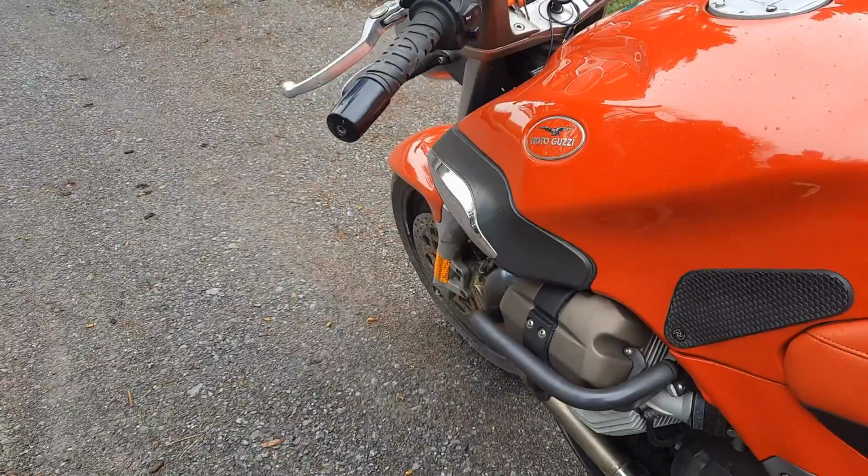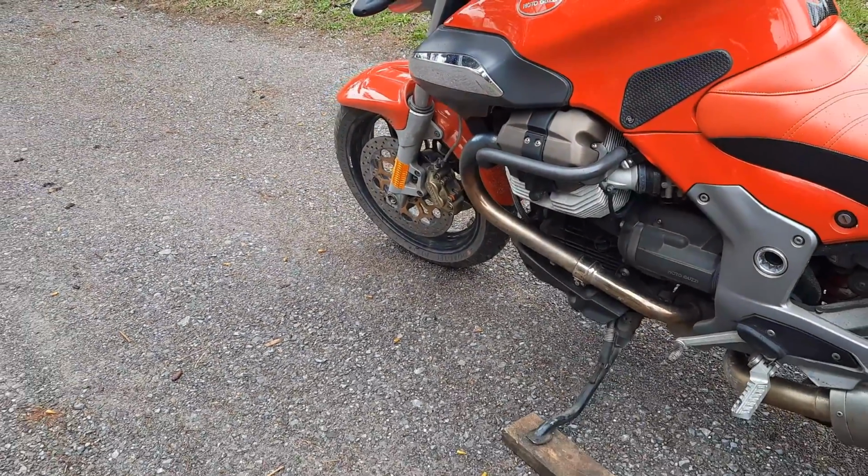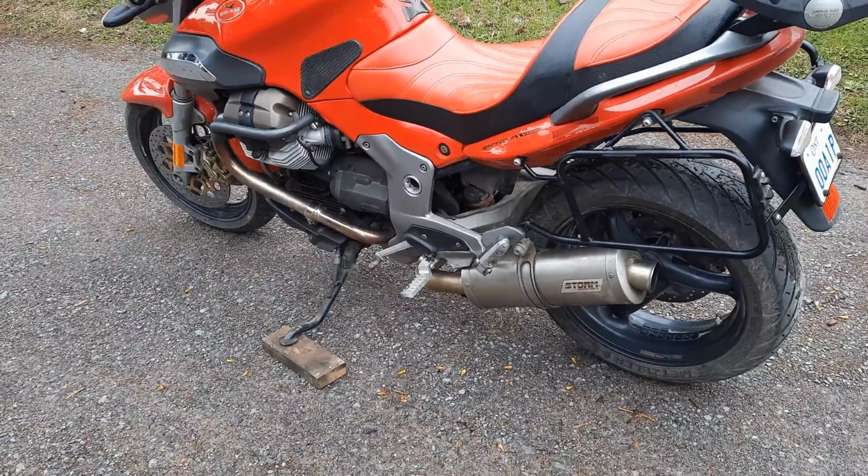My bike has an aftermarket exhaust. I suppose it's lighter than the original, and while it produces a pleasing, mellow sound, it isn't obnoxiously loud.